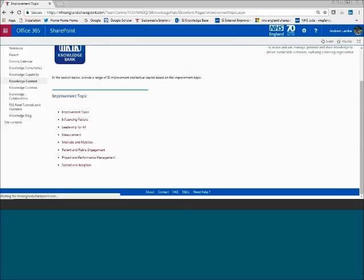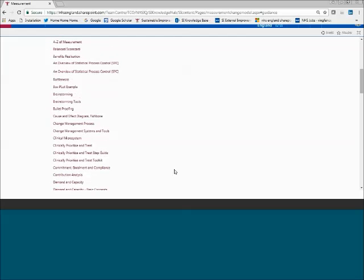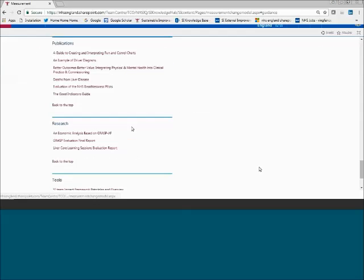This time we're going to have a quick look at measurement. So here we've got a wide array of materials that relate to measuring the impact and value of an improvement project. So again, for example, if we click on guidance, we have overviews of demand and capacity, balanced scorecards, benefits realization. If we scroll down, we've got content relating to contribution analysis, demand and capacity again, driver diagrams, and so on. If we go back and have a quick look at publications, here we've got publications that relate to run and control charts, driver diagrams again, and a guide to creating good indicators.